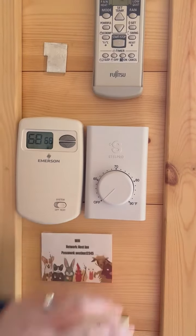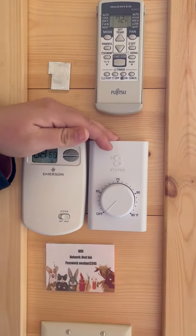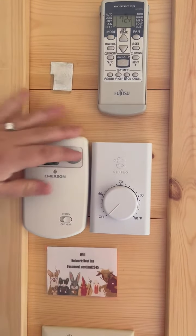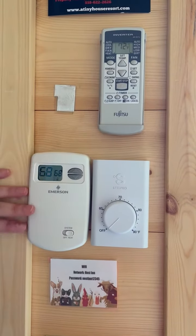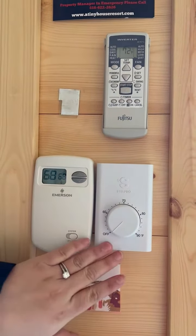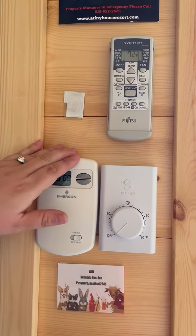Your last source of heat for this house is going to be this thermostat right here. This is going to be your electric heat on the floor. This really is only for backup emergency use. Both the Emerson furnace heat and the mini split are going to keep you very comfortable in the home. This electric heater is really just here in case one of these other sources fail.